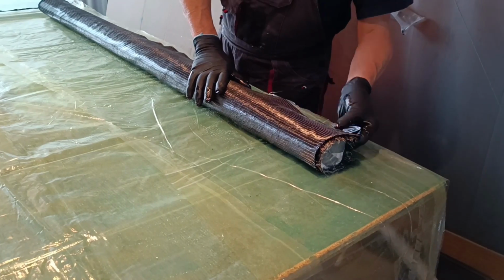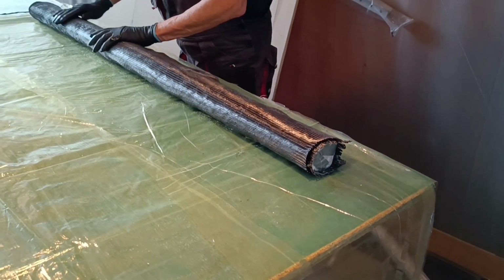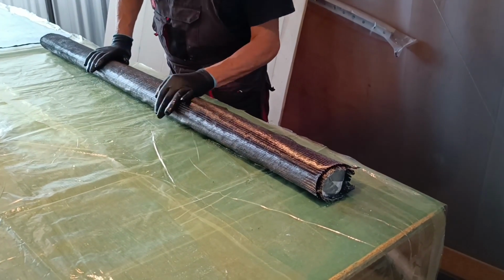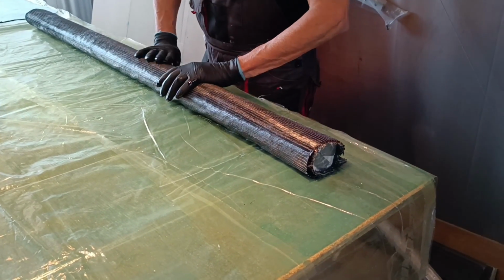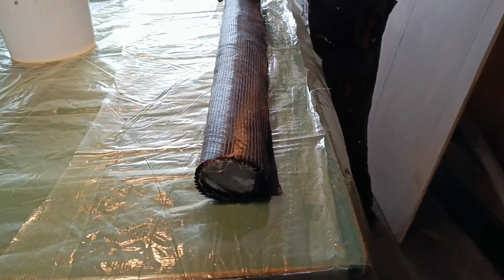Here, I am in the process of building the mounts for electric motors, which will be suspended under the cockpit. The core is a cut-out styrofoam profile, which will be rinsed with acetone after the laminate hardens.